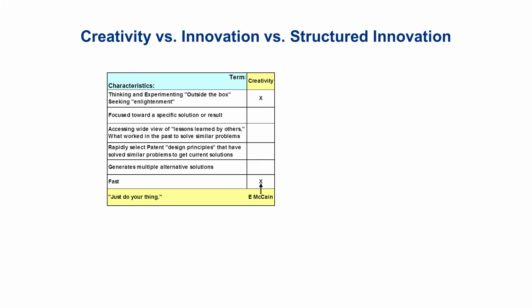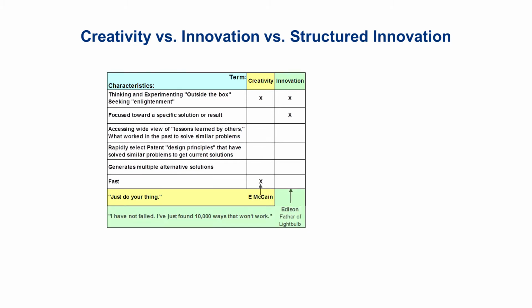Writing music or poetry or coming up with humorous comments are other ways of being creative, whereas innovation is focused toward a specific solution or result, and it can be very slow in coming. Thomas Edison said about the light bulb, "I haven't failed, I've just found 10,000 ways that won't work." Innovation can be slow and painstaking trial and error research and development.